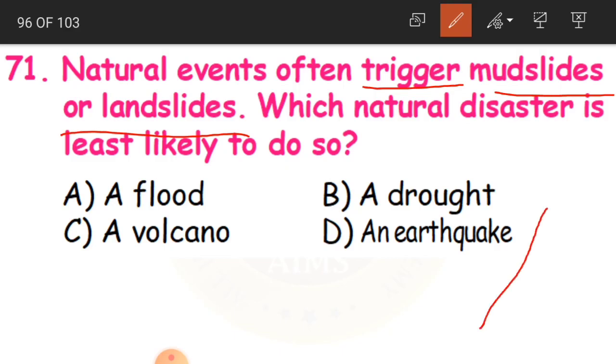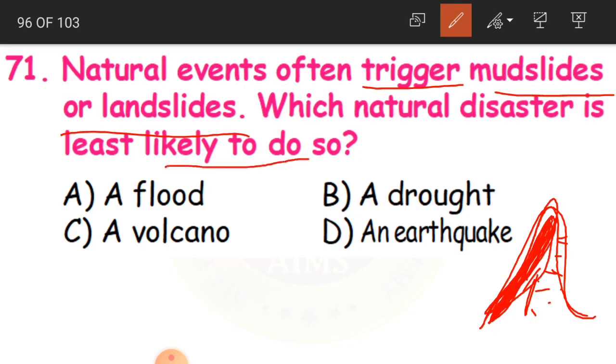Have you seen some areas, children, like high regions such as mountains? Some part of the mountain will be completely mud or stone, and the other part will have trees. This particular feature is known as a mudslide or landslide. Slide, like the slides you play on in the park, like steep slopes. Which natural disaster is least likely to cause a mudslide or landslide? Either a flood, a drought, a volcano, or an earthquake.